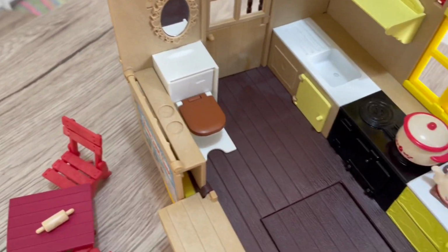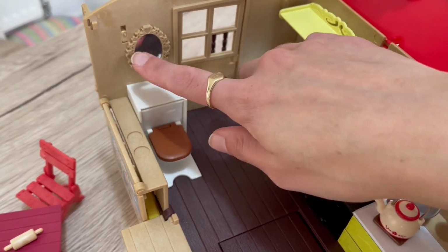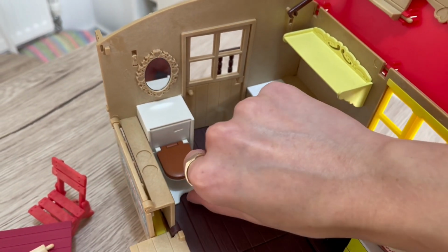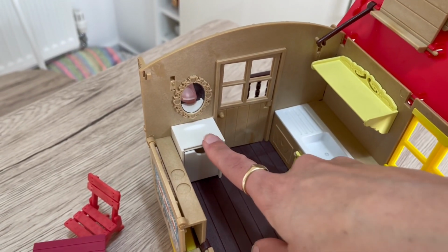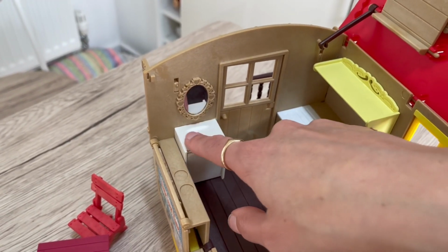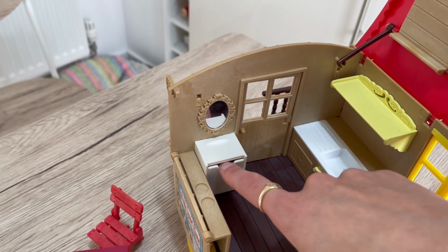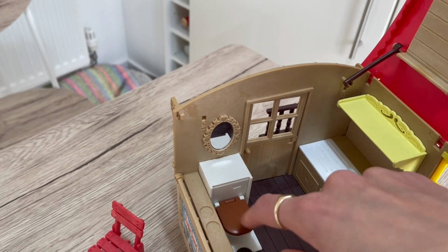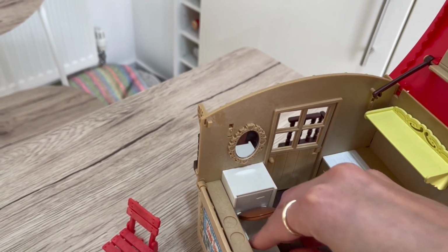So I'll show you this little toilet actually, because it's one of my favourite features of this caravan. It actually has a mirror and the toilet just folds away like that. So if you wanted to get ready in the morning, brush your hair, you can set your things on here and look in the mirror. And of course, you've still got the facilities of the toilet. This all opens as well. Oh, if I can do it.